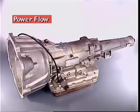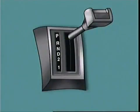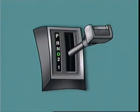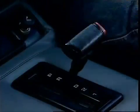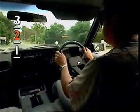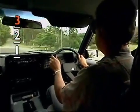A Borg-Warner 35 transmission has 3 forward gear ratios and reverse. The selector lever works in a quadrant with 6 stations: park, reverse, neutral, drive, second, first. With D selected, the vehicle will move off in first gear, will change to second and then to third, in accordance with road speed and engine load.